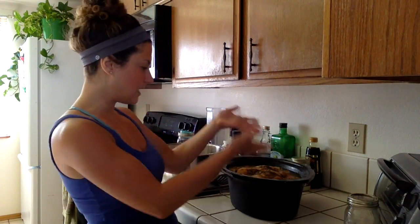Another way you can store it is just in a mason jar. You can freeze it. It lasts for months. You can put it in the refrigerator. I would say it lasts about 4 to 7 days in the refrigerator. Or you just eat it just like this. So that is the magic of bone broths.